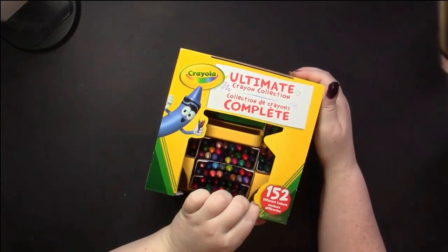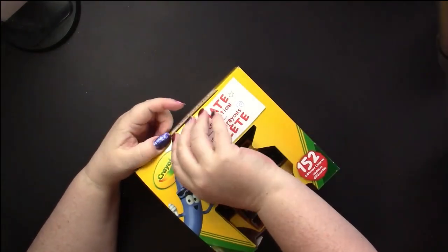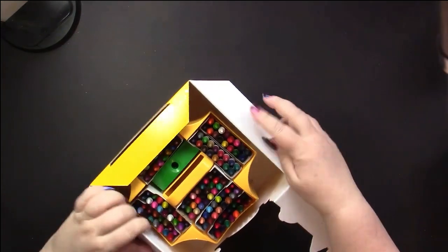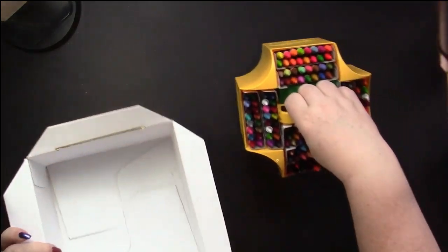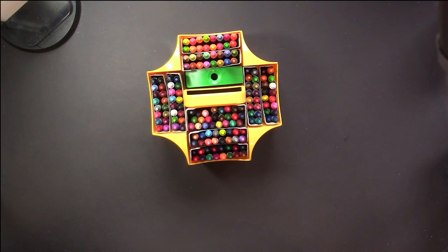So one day, the deal of the day on Amazon.ca was this Ultimate Crayon Collection, 152 different colors. I'm going to open it for you because I don't need packaging. So I am using more and more. I'm using my waxed items to use with solvent in my backgrounds.